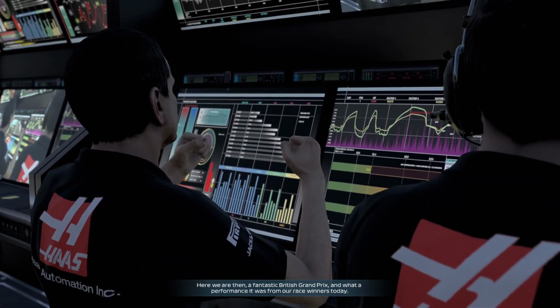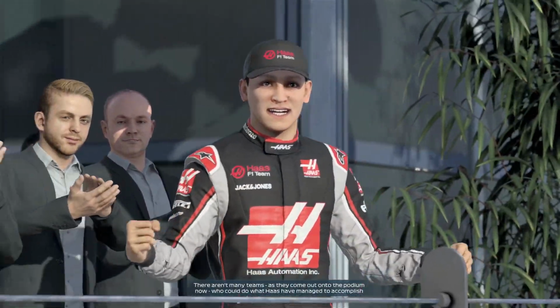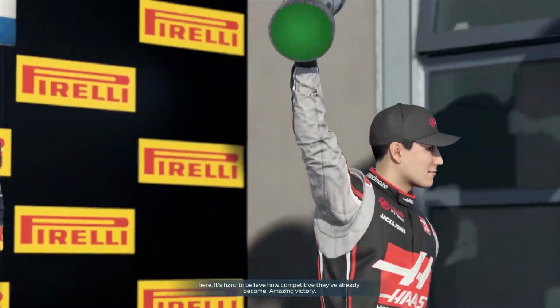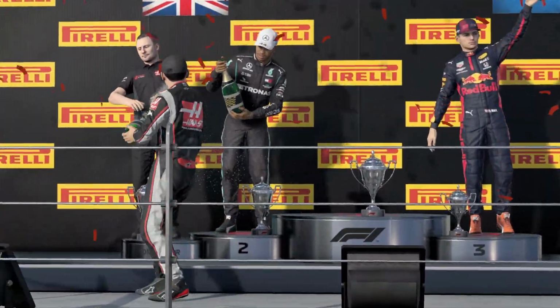And what a performance it was from our race winners today. There aren't many teams who can do what Haas have managed to accomplish here. Just how competitive they've already become. An amazing victory.